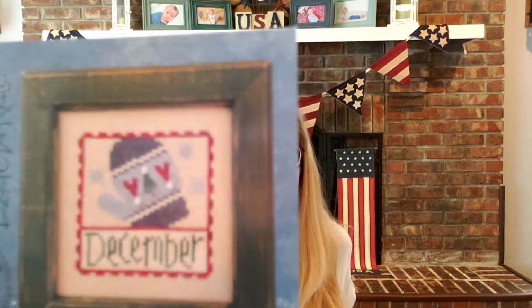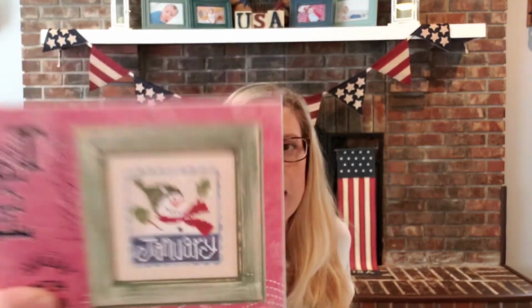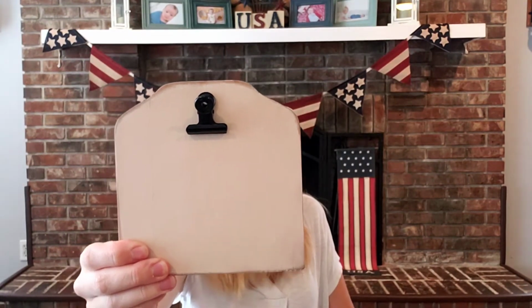October. I didn't get November. I don't know why. December. I'll order it. I just didn't get it yet. And then January. So those are the ones I've got to start with. I want to do all of the months. And then I got this little board from Stamp Etc. on Facebook. I think it will be the perfect size for it.